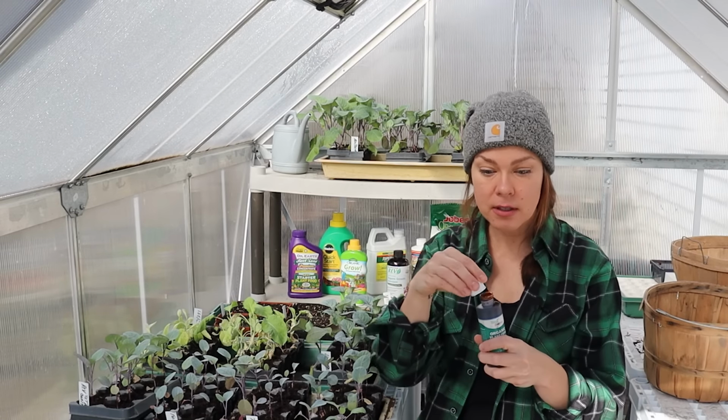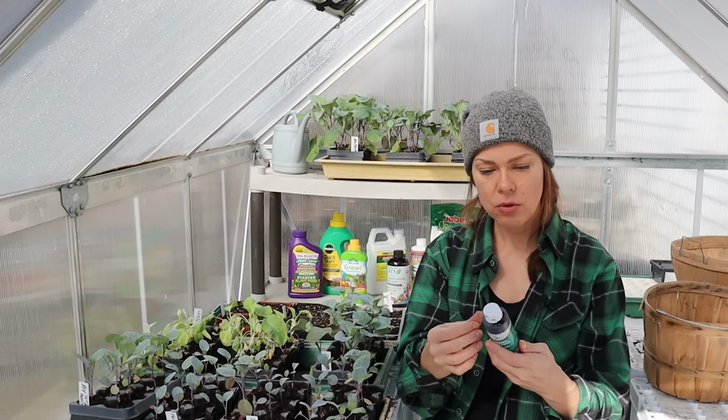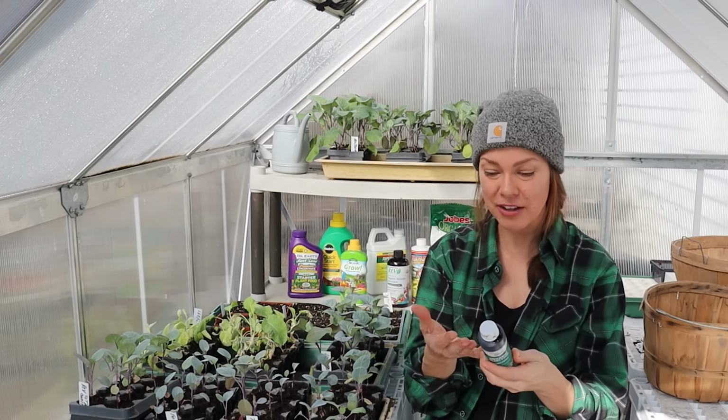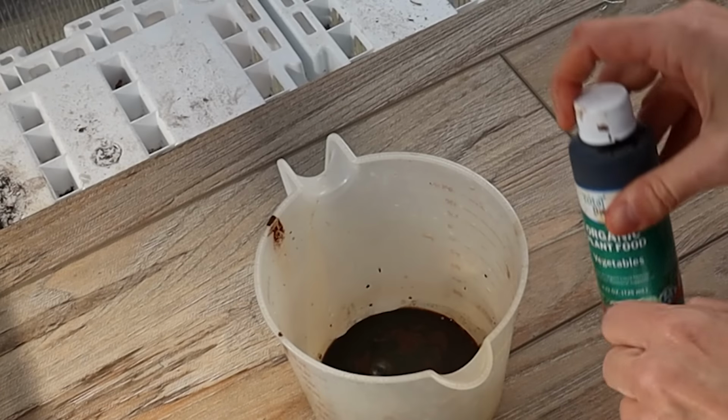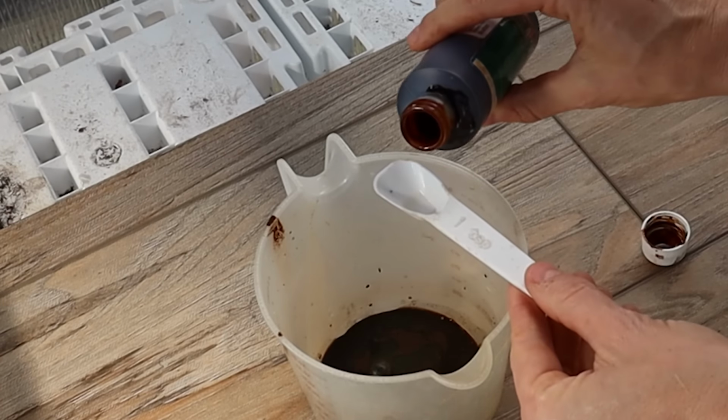It smells honestly like straight molasses. So I was like, oh yeah, this will work great. Oh, look, and it's got ants all over it just from sitting out here overnight in the greenhouse. They love the molasses. I followed the very minimal application instructions on the bottle when I started using this.